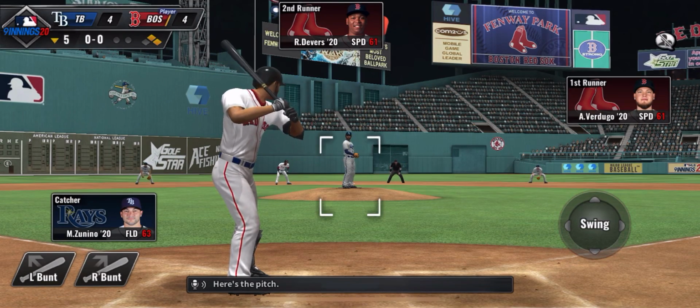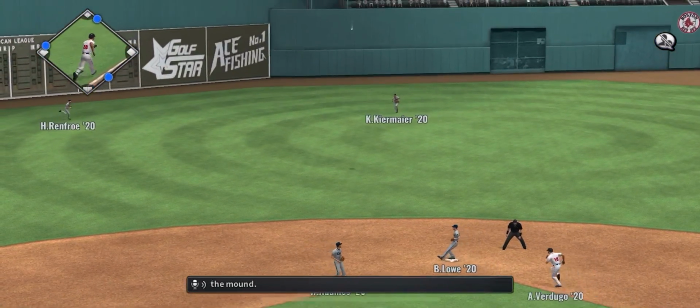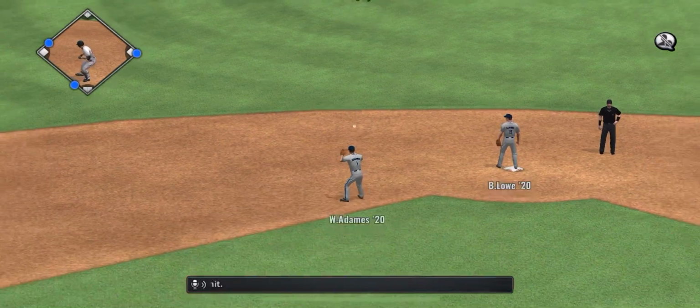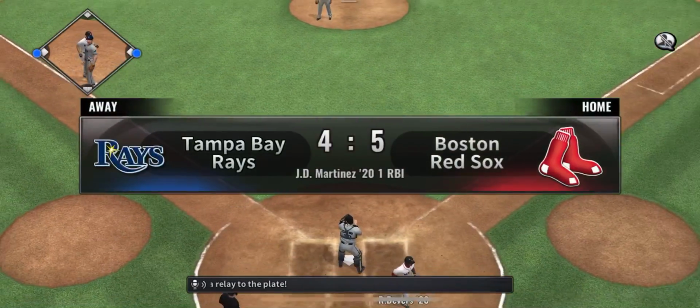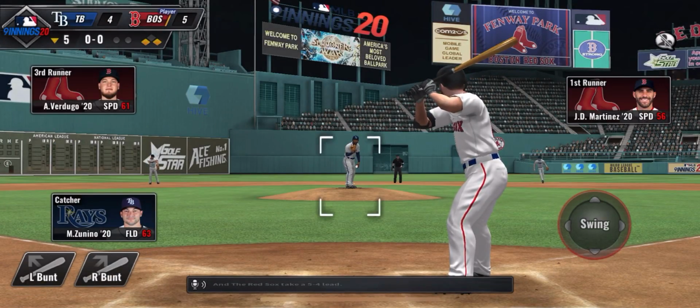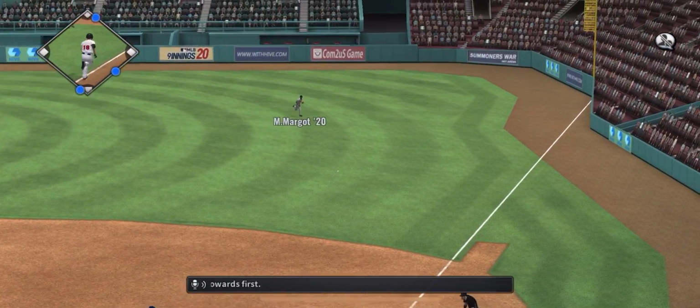Here's the pitch. Tapped over the mound. And that's in there for a base hit. And a relay to the plate. And the run will come home to score from second. And the Red Sox take a 5-4 lead. Ground ball towards first.